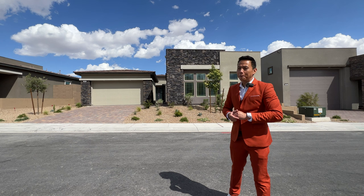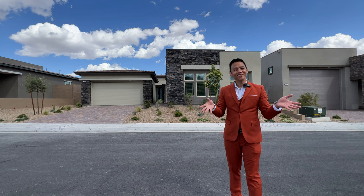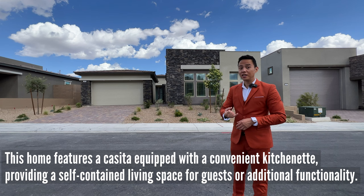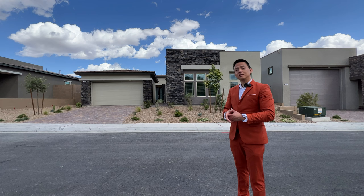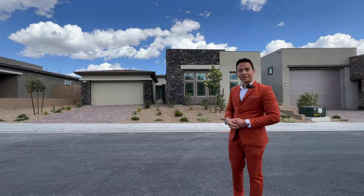But I wanted to showcase this because some people are looking for a single story home with a casita. And what's special on this home is that you have a casita ready to go with its own kitchenette, without the stove, of course, but it has its own refrigerator, laundry area, living room, dining, and its own separate bedroom. So you can close that casita if you don't want your family members, guests, or any person you would want to stay on that casita. It also has its own garage, as I mentioned a while ago.